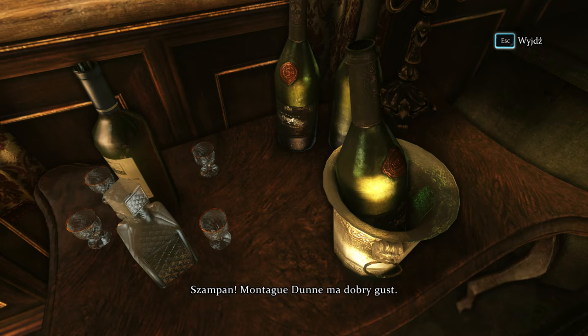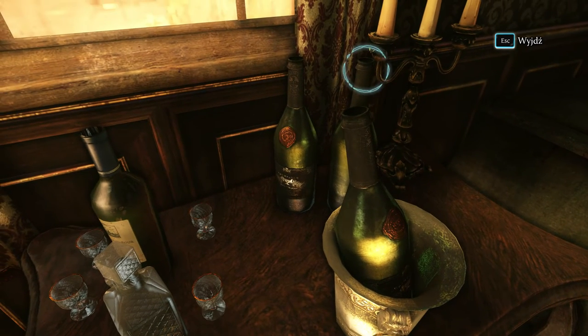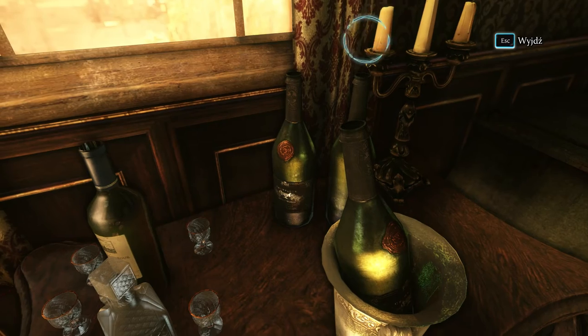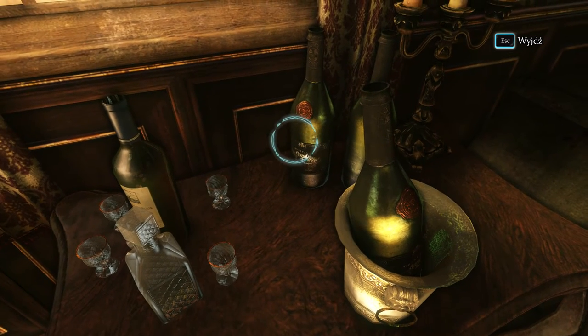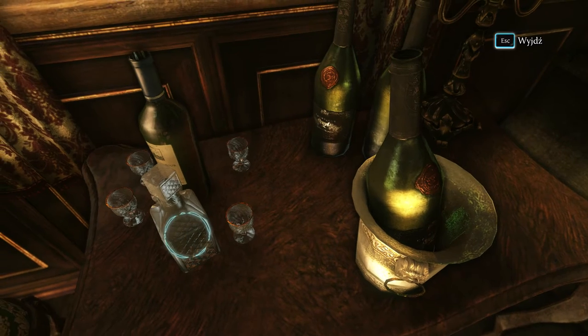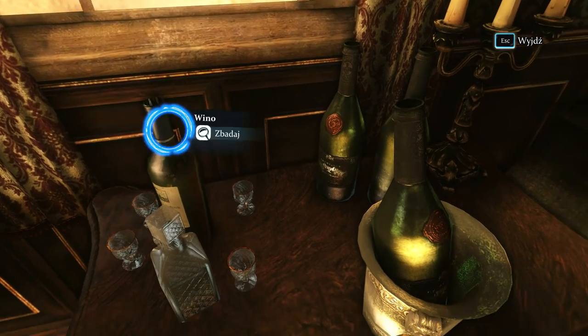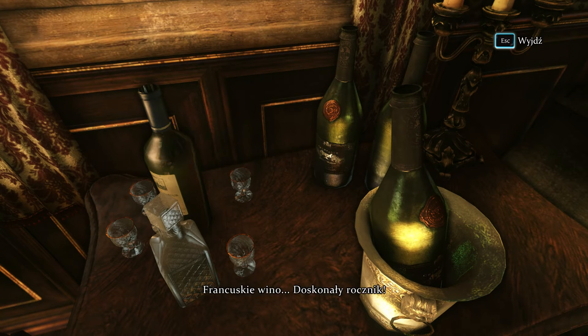Champagne. Montague Dunn had good taste. French wine, a remarkable vintage.